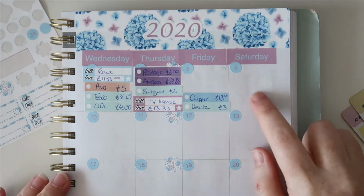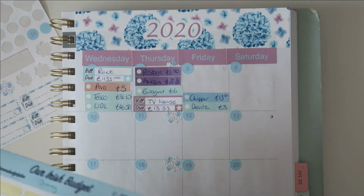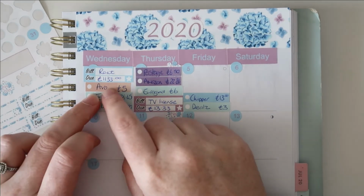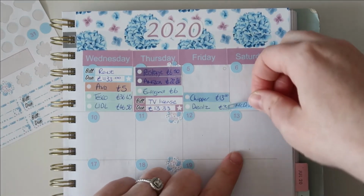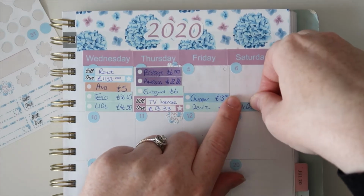And then on to Saturday. McDonald's has reopened here in Ireland. So Ava again used a little bit of her pocket money. She gets €10, so she used €5 on this doll here, and then she also used €5 on McDonald's.